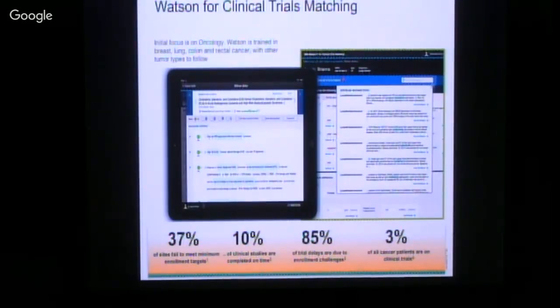And in cancer, you're not getting placebos or anything like that. You're getting real care on this. So they said, always look at a clinical trial first. Despite that, the statistic over here: 3% of all cancer patients are in clinical trials. Well, that's not what they're saying. They want more. More people should be on clinical trials.